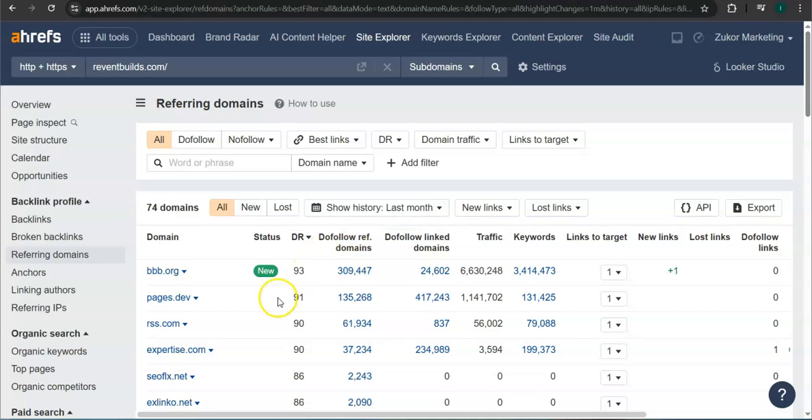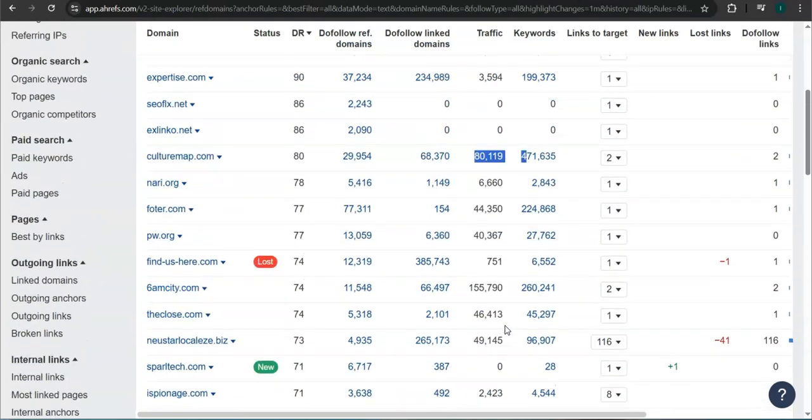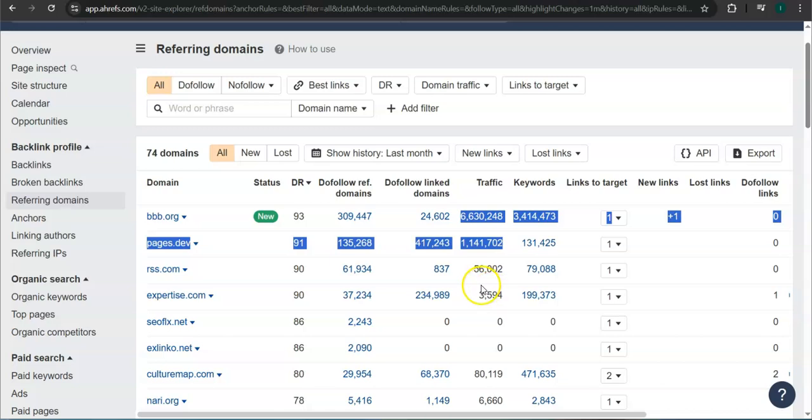So here, these are all the referring domains for Revamp Builds. For example, Better Business Bureau or bbb.org, 93 for DR rating or the trust rating, and more than 6.6 million traffic in the last 30 days. Pages.dev has 91 for DR rating and more than 1.1 million traffic. Culturemap.com, 80 for DR rating and more than 80,000 traffic in the last 30 days. And there's still a lot more. So if you attain these high quality websites as your referring domain, especially the ones with the most amount of traffic here, then that's going to help boost traffic into your website, and that's going to bring in a lot of work. And last and most importantly, the keywords.